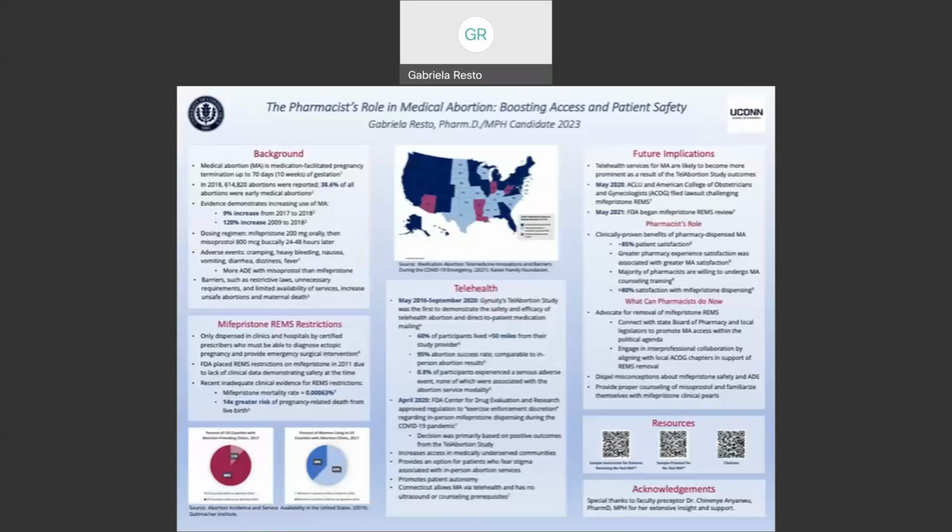So when we talk about removing the REMS restrictions on mifepristone and cutting back on some of these restrictive laws or regulations, the main thing that comes to mind is the teleabortion study, which was significant because it was the first to demonstrate the safety and efficacy of telehealth abortion and direct-to-patient medication mailing.